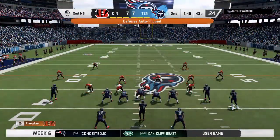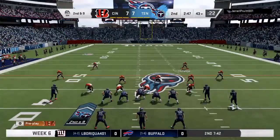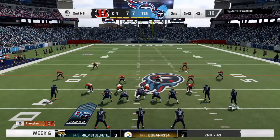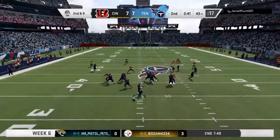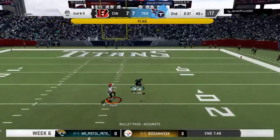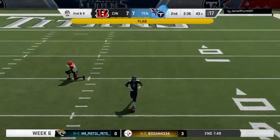Here's 2nd and 9, just a yard on that last run. Stop your whining. Go, go. 56 to Mike. Shoot. Now Taylor to throw. Going for the deep ball. And that'll be incomplete as it's knocked away.